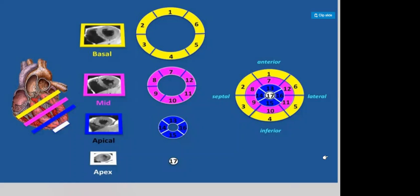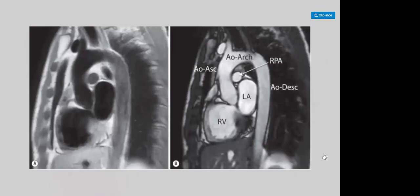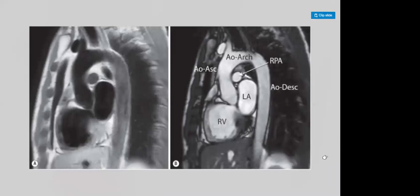So these are the different segments. For example, you can comment on the 17 segments, and of course comment on the regional wall motion abnormality. As I said, it is pretty much similar to the cardiac echo. And on the basis of that, you can comment on which is the possible vessel that is getting affected as well. So this is pretty much similar.